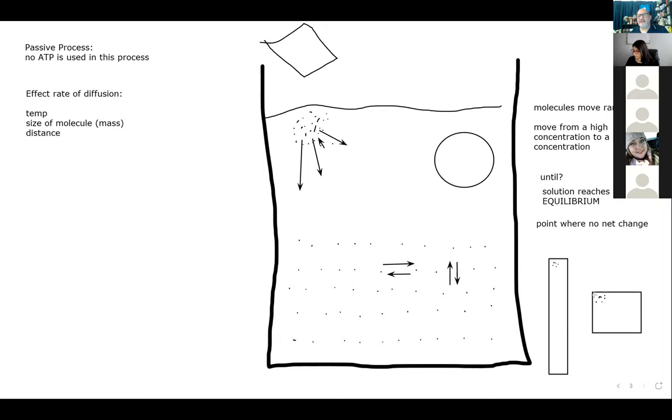And the reason for that is the distance it has to travel. Notice in this short squat box, the molecules don't have to move as far. Whereas in this tall, narrow one, they have to go much, much further to reach the end. So the farther they have to travel, the slower the rate of diffusion will be. So the distance it has to travel, absolutely.